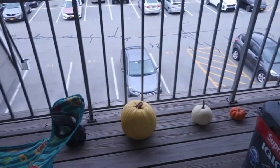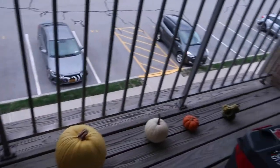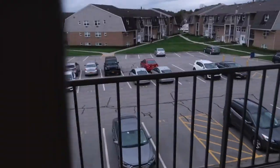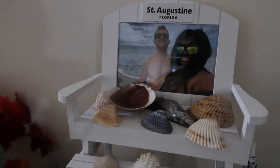Our chairs, we got the pumpkins out for fall. His other chair is cooler. So just an overview of the parking lot. Got these curtains from Home Depot. This is our little movie theater section. This is my favorite picture frame of us.